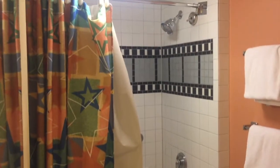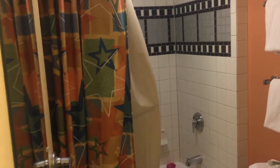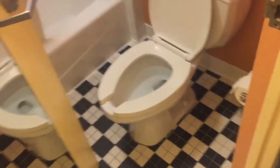So here's the shower. The tile looks current and the curtain is all stars for All Star. And it's pretty standard. There's the toilet. I will show you though, it's a tight fit in these value resorts. Watch the door with the toilet. You cannot stand there and close the door at the same time. You really have to get out of the way. So it's a little bit of a tight squeeze, but it fits. It's like they made it work just perfect.